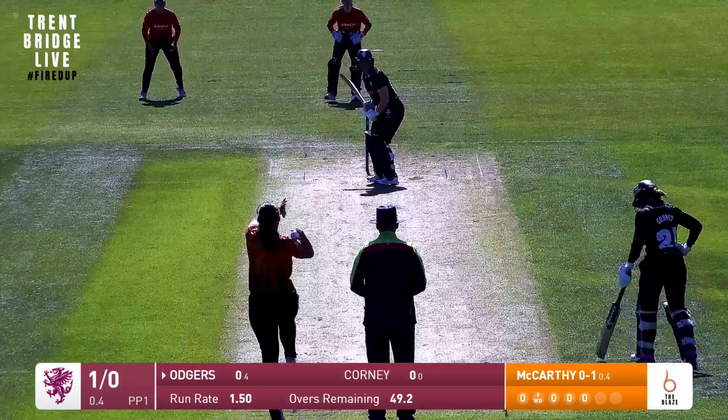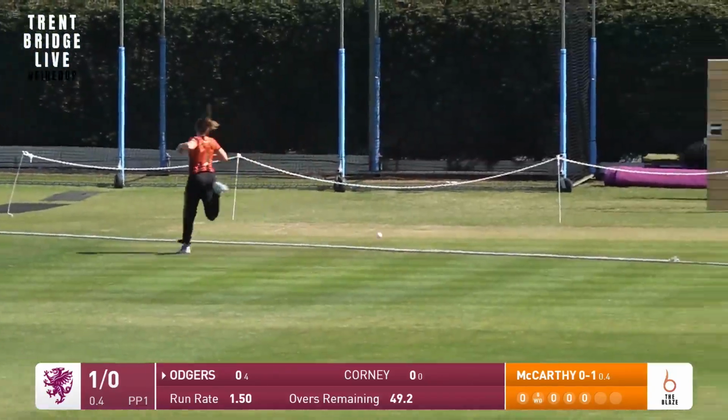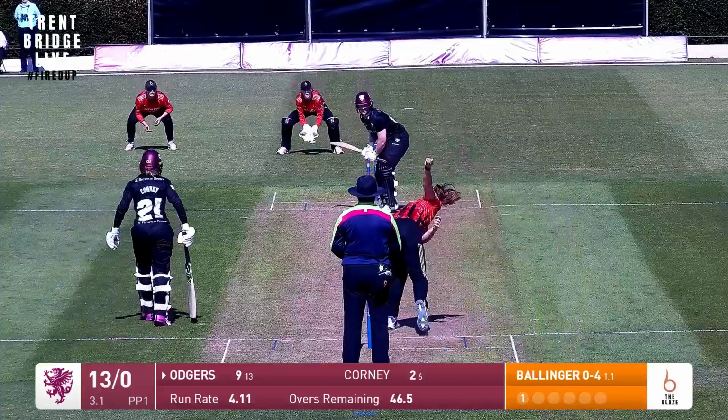To go a bit shorter and back of a length. She's in now and bangs this one in. It will be cut away. Grace Ballinger's got a bit of work to do, and it's in vain. So first runs. That's Grace Ballinger in once more.